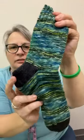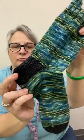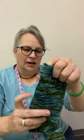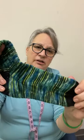And then Kay's heel flap and gusset, which I really like. It's pretty much the way I do it, but just a little bit different. And there is no gap, no hole at all in that gusset, which is sometimes hard to not have a hole. And then I just did plain old stockinette down through the foot. I did not carry the pattern.